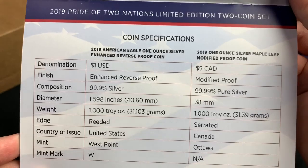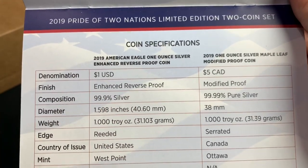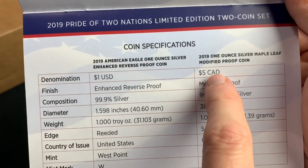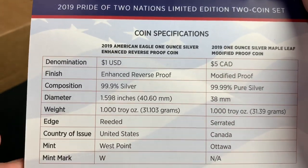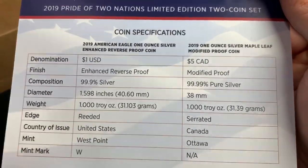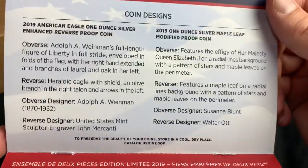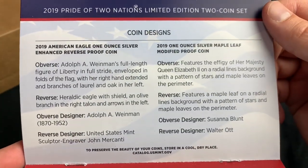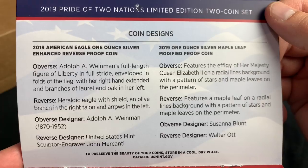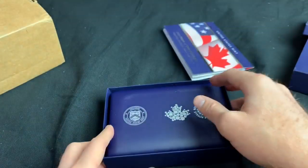So kind of interesting, the 2019 American Eagle in this right here is a $1 denomination, whereas the Canadian is $5 in Canadian. So kind of neat that they have a higher price coin. I wish that we did that, but it is a silver eagle, so they're not going to change it too much for this right here. They'll make the design a little tiny bit different, but they're not going to actually change the denomination or anything on it. Anyway, so that's all French. Let's get back into the opening.